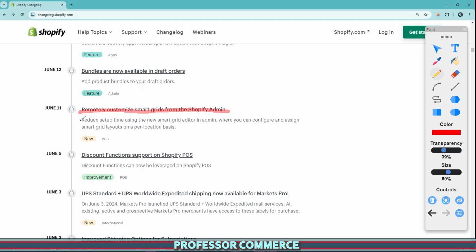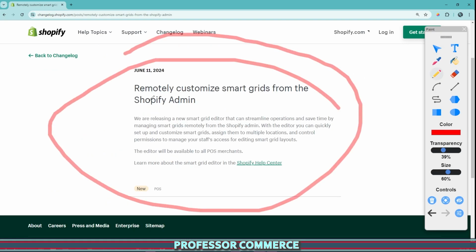And so in this way, you can now reduce setup time using the new smart grid editor in the admin, where you can configure and assign smart grid layouts on a per location basis. So it's just a new update here for POS systems that allows you to set up, streamline your POS operations, manage multiple locations, and edit your smart grid layouts.